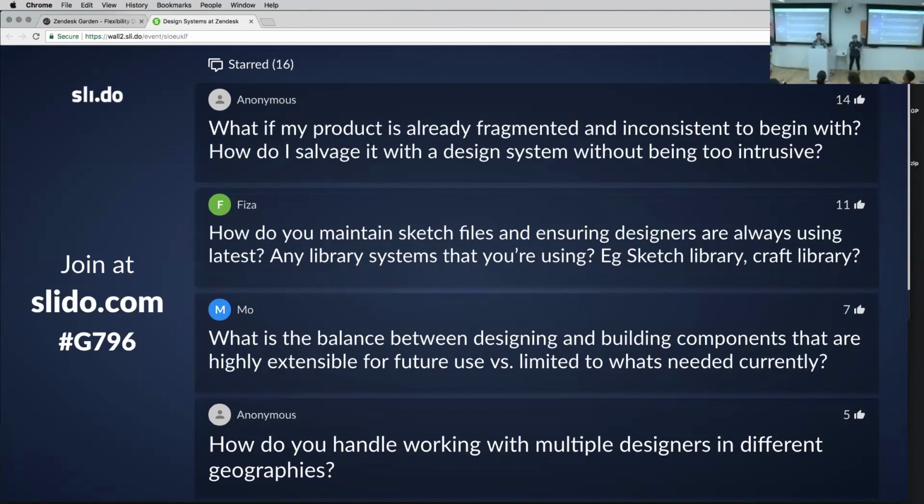You will inevitably, like Jonathan said, ruffle some feathers. The way to start salvaging these things is to also do what Jonathan said, which is make friends, start small. Start with the things that are really just everywhere, which is a button. Buttons are actually really obnoxiously hard to implement the right way, and if you have a design system with a button that's easy to use, it will get used, and that's your first step.